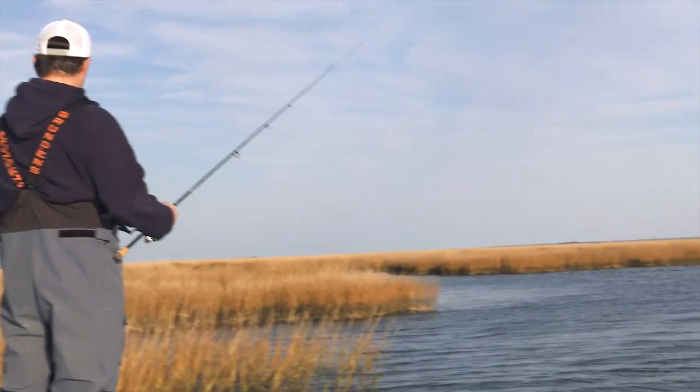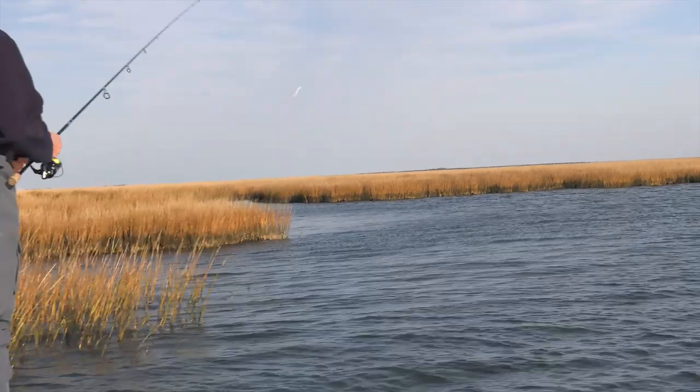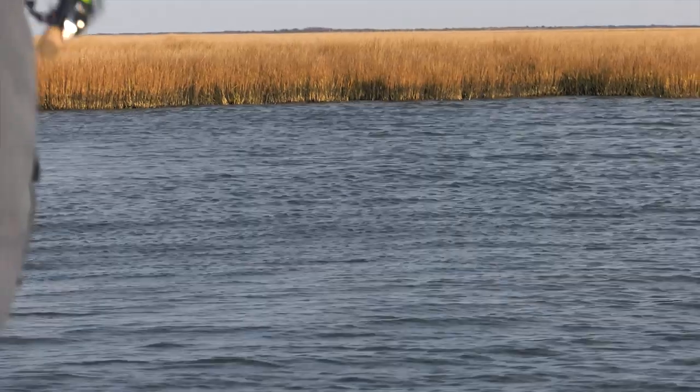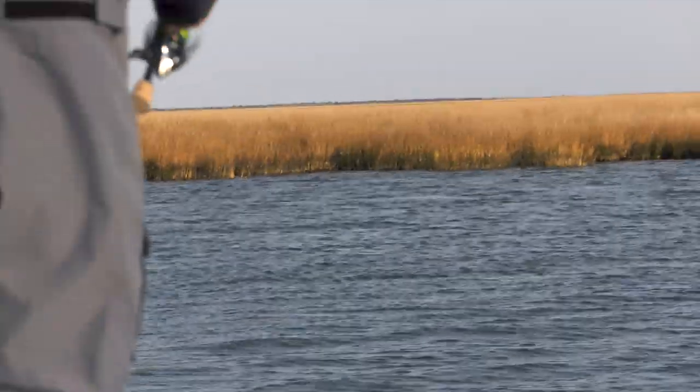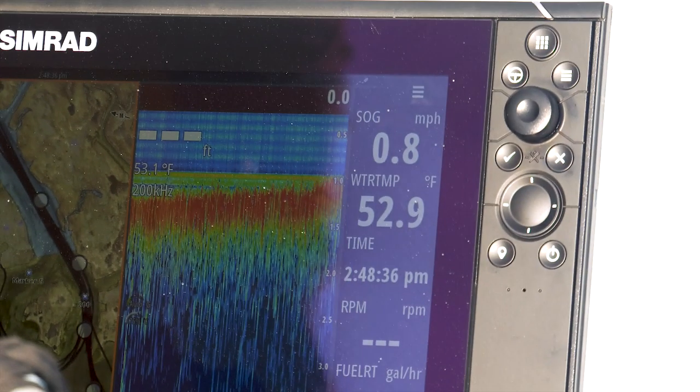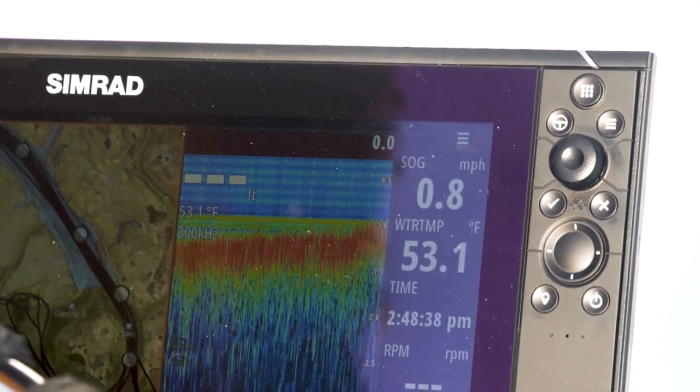One of the coolest things about stripers is just how many different ways there are to catch them. They're doing really well right now out front in the oceans, and then you can just be here in the bay and catch them like we are here. Another reason why, the water's a little cooler in the bottom, they'll come up here on the shallows where the water has a tendency to be a little warmer.